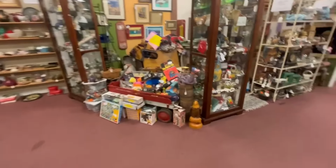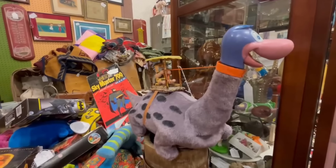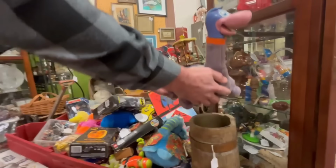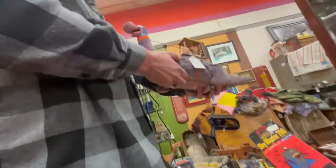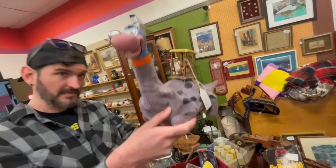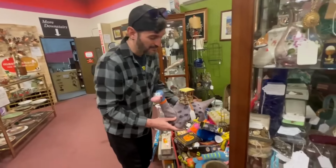Oh, here's the one I like. This is it. This is what I wanted to show you. That's cool. This was one of the main reasons I wanted to bring Craig here. That's dope. How cool is that? And it walks, I guess. Yeah, it's got something underneath it. Some sort of dinosaur. Dude, that is cool, man. That's a cool toy. Right? How bad do you want it?